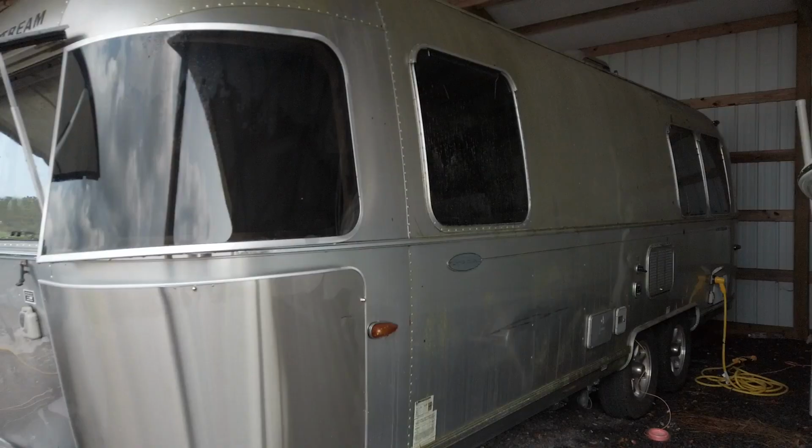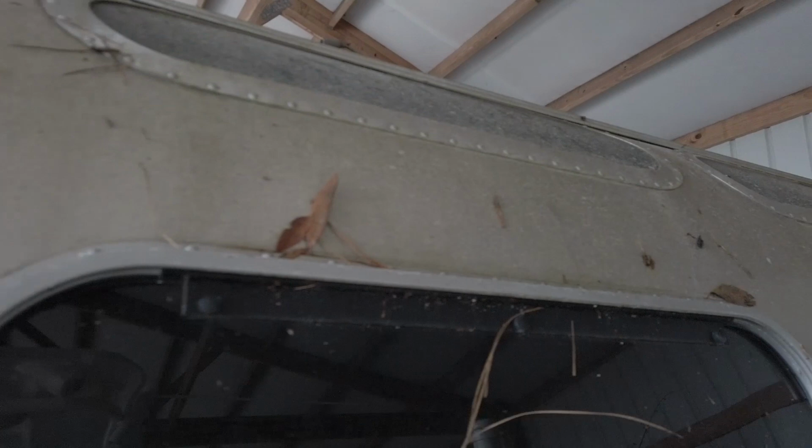All right, I just want you to see exactly how dirty this Airstream is. Look at this. I can't even get that off. Look at that. This is what happens when you leave your Airstream sitting outside for like 2 years. Look at that rub rail.